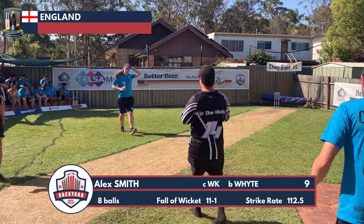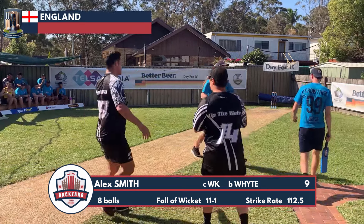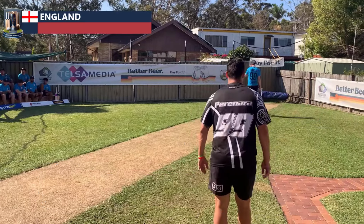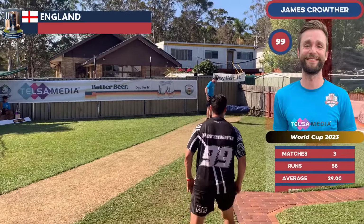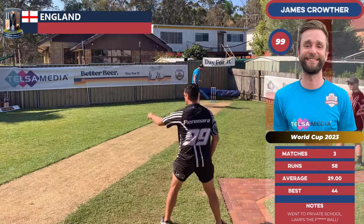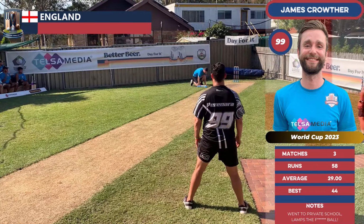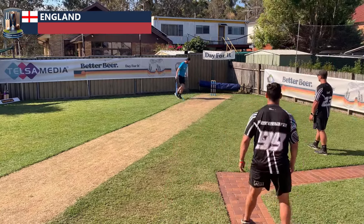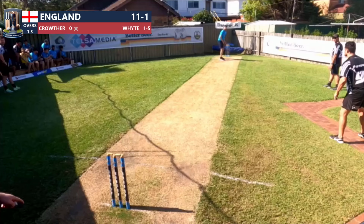11 for 1 England, and that's disappointment for the vice-skipper. He's going to go and have his beer and sulk over that, while James Crowther makes his way to the crease to replace him. Batted well against New Zealand in the first game, 44 in match 1. That came from just 20 odd balls. Took apart the New Zealand slow bowlers.